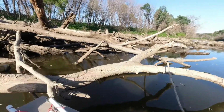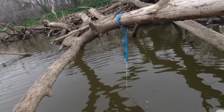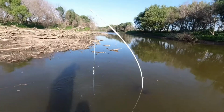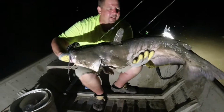Larger logs, it's just so much habitat. The Flathead Hotel. Look at that.